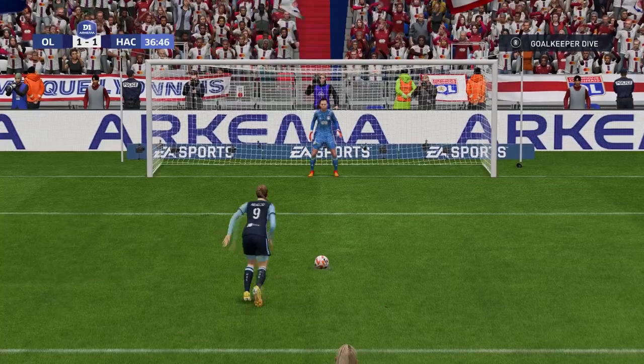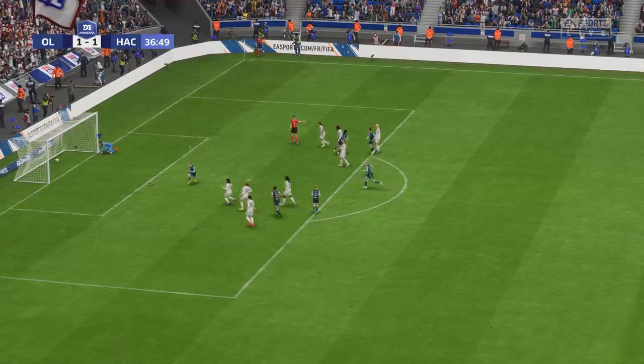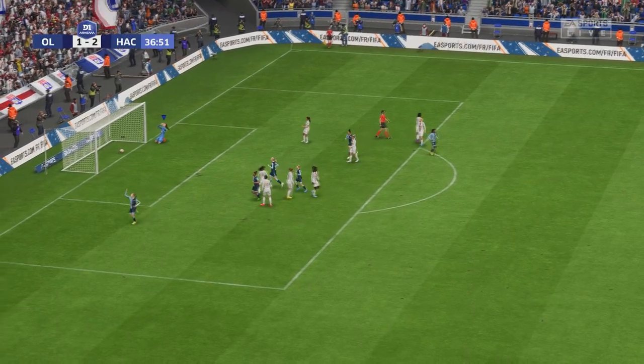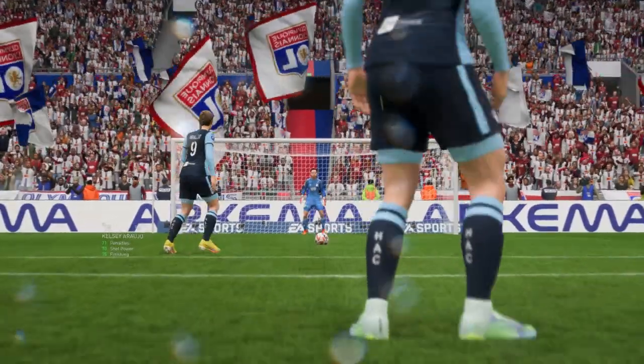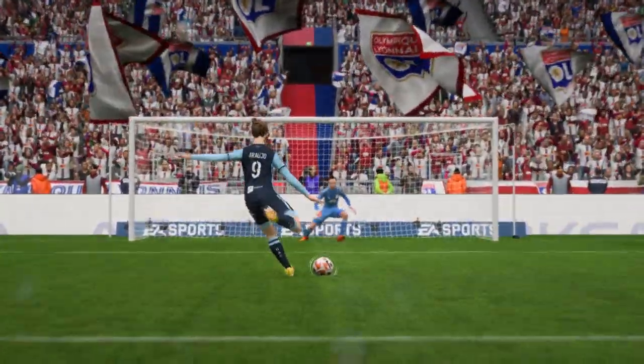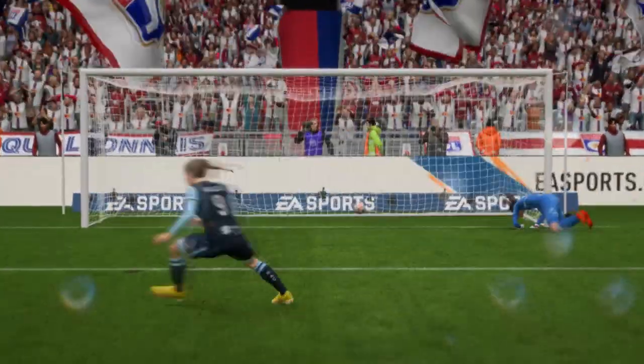This to put them back in front. And in it goes, as coolly as you like, never in any doubt from the spot. Well, as you can see, the keeper dives one way and the ball goes down the middle. It's a very good penalty.